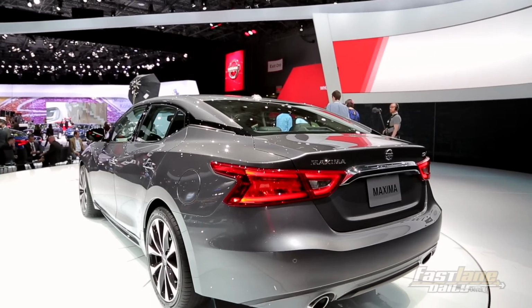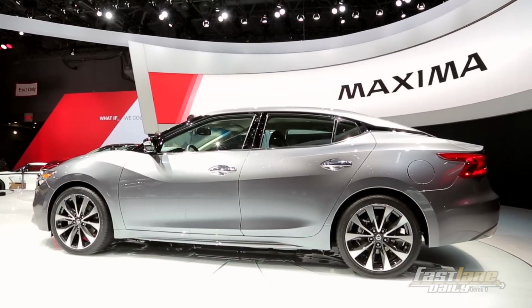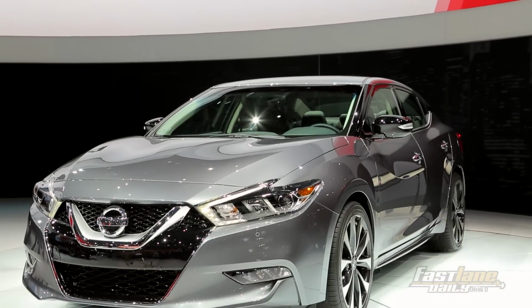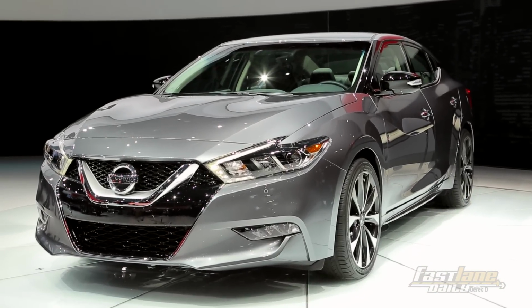And believe it or not, a lot of it made it, especially the floating roofline. They have black A, B, and C pillars, and only the top of the roof is painted the body color. So it looks like it's floating, sort of like the cockpit of a fighter jet. I think that's a really nice touch. I'm a big fan of that.